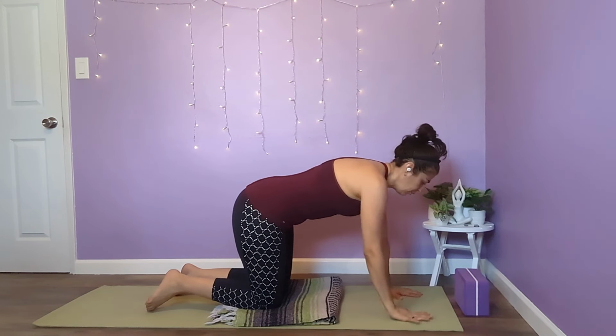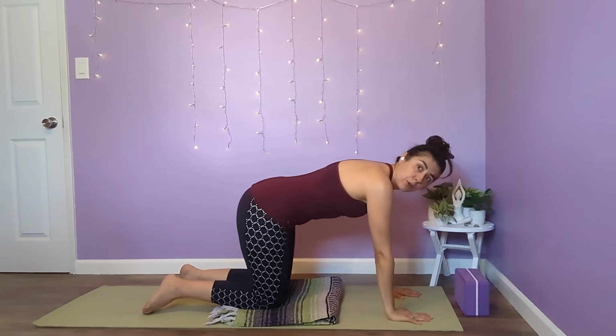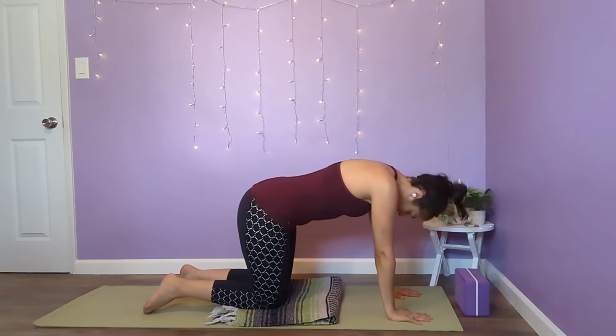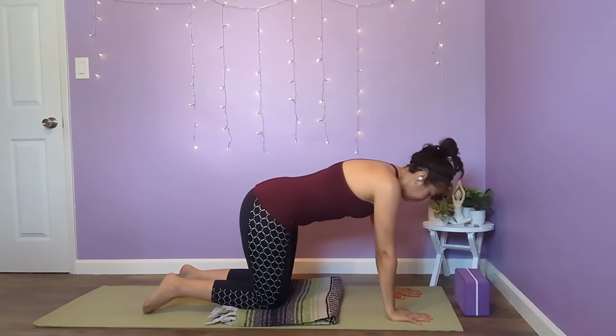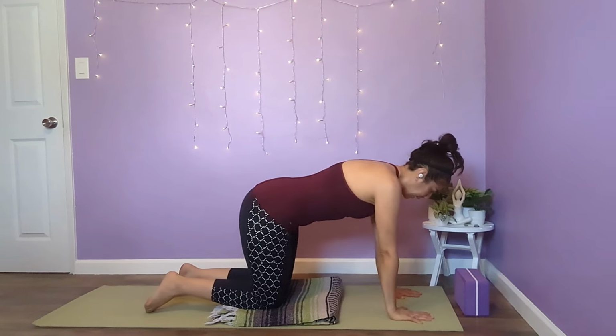See if you can have neutral head and neck here. So that might be difficult to find, right? So we just do our best. So here's my head dropping. Here's my head holding up. And then I'm going to try to find what seems fairly neutral. So like my gaze is in between my hands.